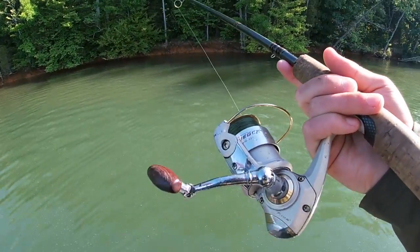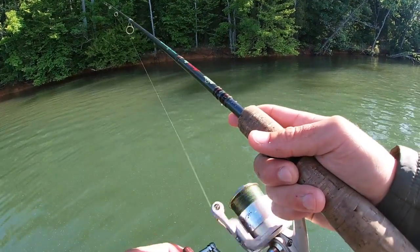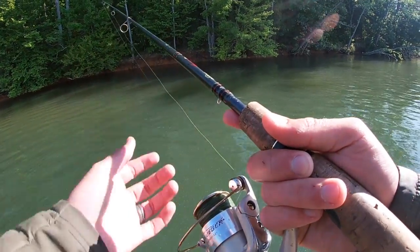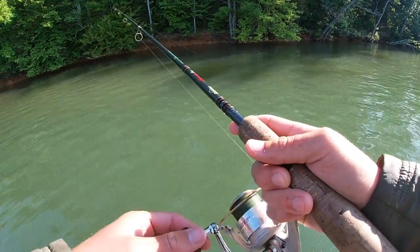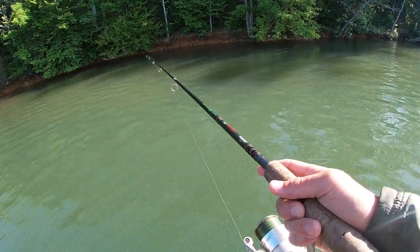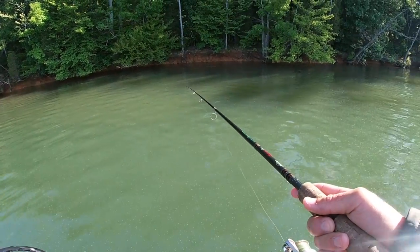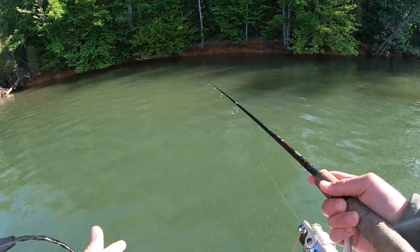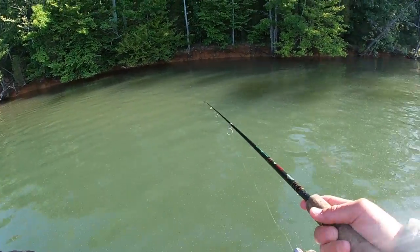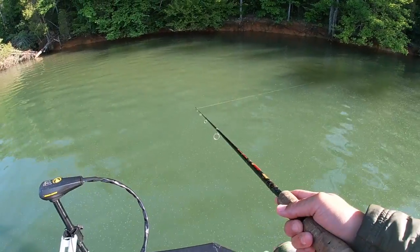Guys, if you're wondering what I'm using for line, that is a 10-pound Suffix braid, and I've got a 15-pound fluorocarbon leader, the 1/0 EWG, and a 1/16 ounce weight. I chose the 1/16 ounce. I know they're feeding this morning. They're not sitting anywhere. They're probably trolling this whole bank, and so I wanted something to be in their face a little longer, in theory.